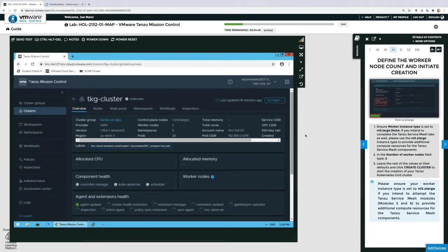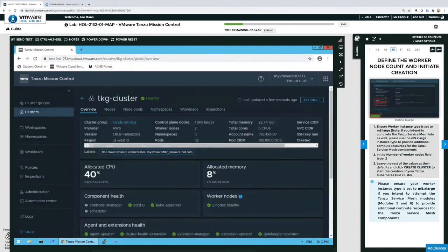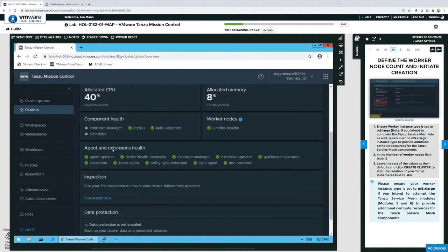Okay, it looks like my cluster has mostly finished. If I hit this refresh button here in the top right-hand corner, I'm guessing everything is done. Yeah, okay. What we want to see here is that all of our agents and extensions are in this green healthy state. All these agents and extensions are what TMC utilizes to manage and interact with the cluster.